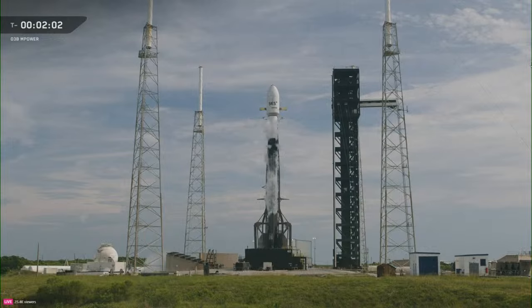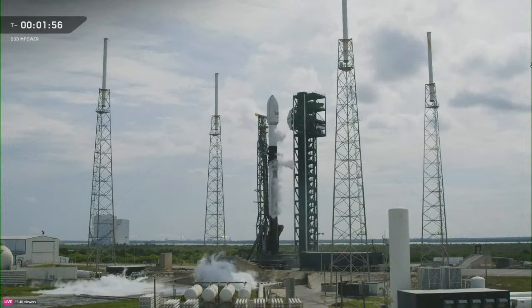Stage 2 LOX load is complete. Great call out. So the first and second stages are now fully loaded with over 1 million pounds of rocket-grade kerosene fuel and liquid oxygen.